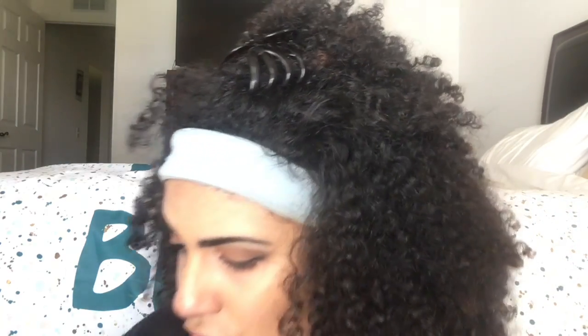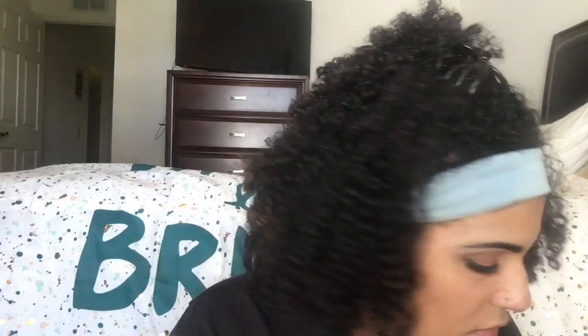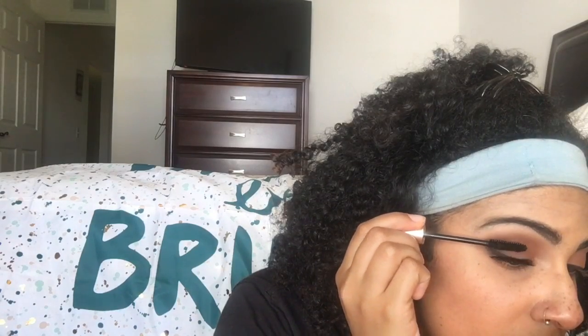Okay, so once you have your lashes on, go ahead and take whatever mascara that you have. I'm taking my L'Oreal Voluminous Mascara. I'm trying to fix that. And just so you know, it's not sticking out on the side, it's just the way the lashes look, probably because I didn't trim them, but whatever. So go ahead and take mascara. I feel like this step blends them in.